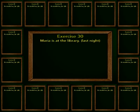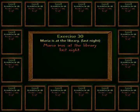Time for an exercise. In this exercise, you will write past tense sentences using the verb be. Many of these should be familiar. You'll see the present tense sentence, you'll write the past tense sentence, and of course, use an appropriate time expression. So you will see Maria is at the library, and you will write Maria was at the library last night. Pretty easy. So put your program on pause, look at the study guide, continue the exercise, and return here.